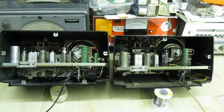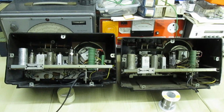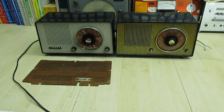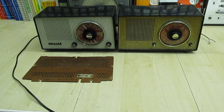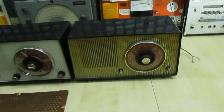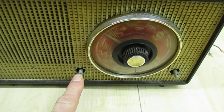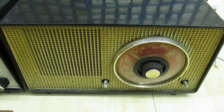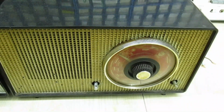I'll stop the camera and then we'll turn it round to the front. I'll put the back on and we'll switch it on, see how it runs. Right, so here we go. Here's the frontal view of the radio together with the back. Now if you look at this one, you can see where the donor knobs come from. This is totally original. It's all dirty, it's all yellow.